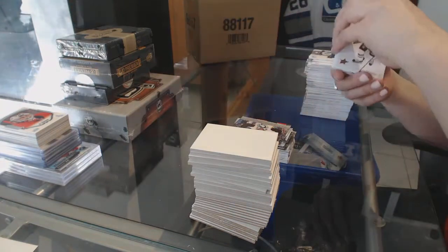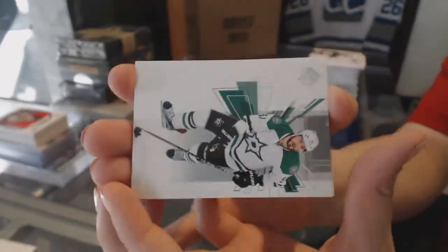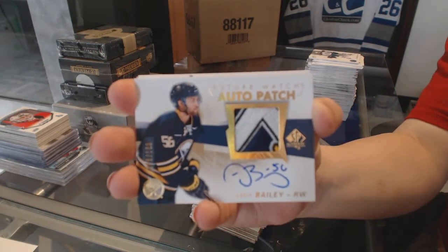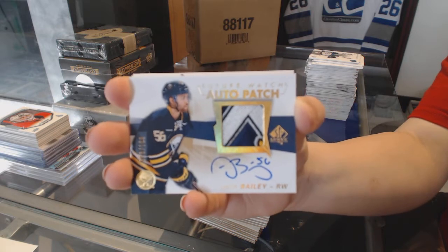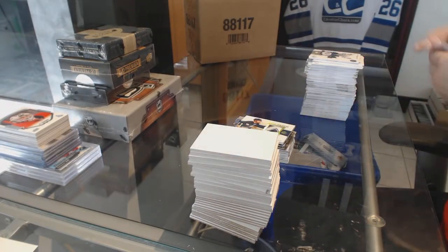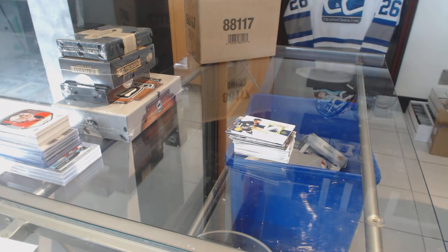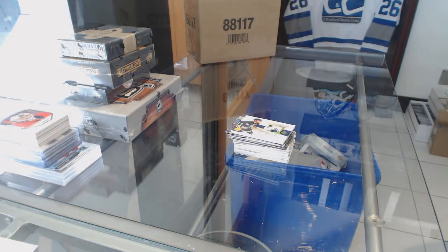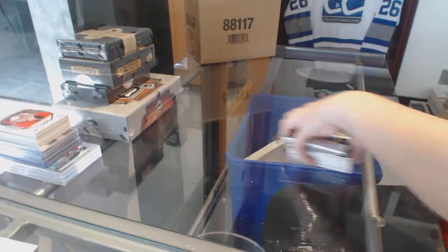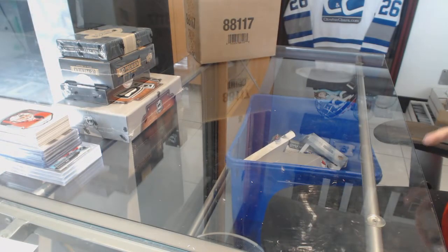All right, let's see who we got here. Future Watch Auto Patch number to 100, Justin Bailey. That is a very nice patch.